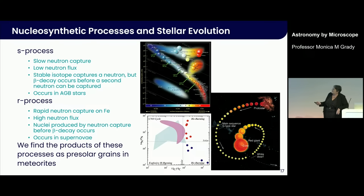And what happens is an isotope captures a neutron and it sits there and says, I'm waiting for another one. Oh, but there aren't many. I'm going to decay, all right? And so that's what happens. It decays before it can capture a second neutron. Where you've got a lot of neutrons, you've got this: that's S for slow, R for rapid. We do like to keep things simple.